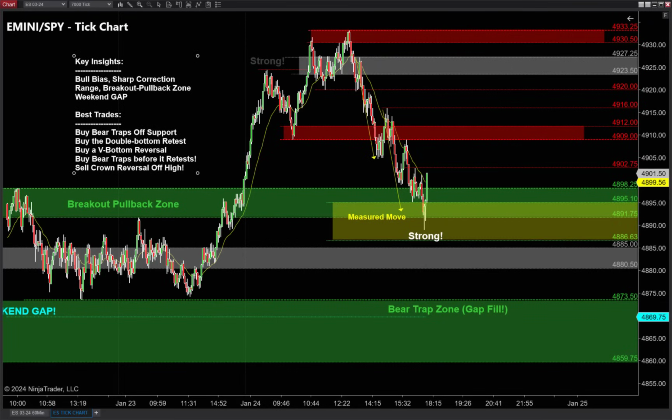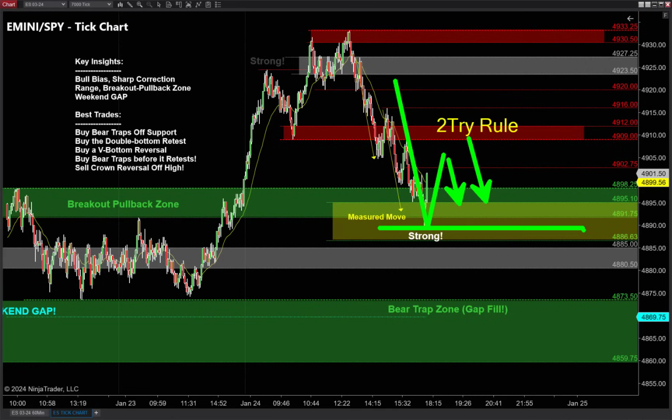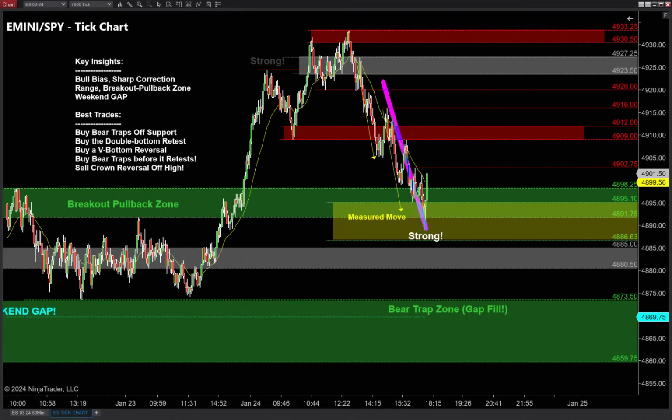This is where bear traps are going to come in handy. As we pull back, we have what we call the 2-try rule. We talk about this in our video classes. Basically, the bears are going to try twice to take that market lower. And as they do, I'm going to try to buy as low as I possibly can with what we call a bear trap. Now watch closely how I draw this. It's a higher high in price. I'll move right back below that prior swing. And what I want is a nice strong green signal candle.